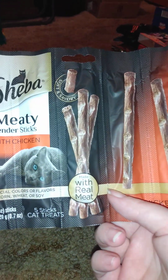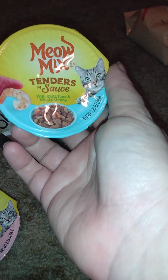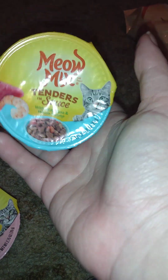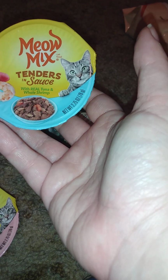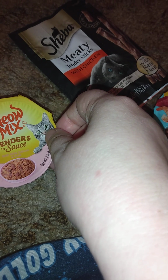And then I got some stuff for the cat. I got this. This is Meaty Sticks with chicken. There is 1, 2, 3, 4, 5 of them. So I got those to just once in a while get stuff. And then I got two things of these. The Meow Mix tender sauce with real tuna and whole shrimp. And then we have Meow Mix tenders and sauce with real salmon and crab.